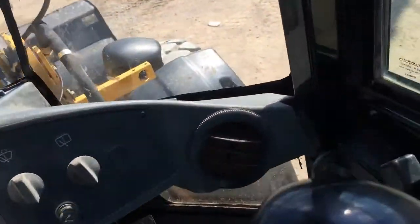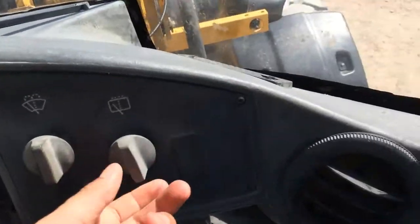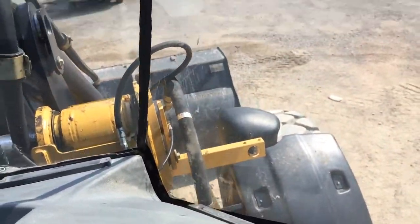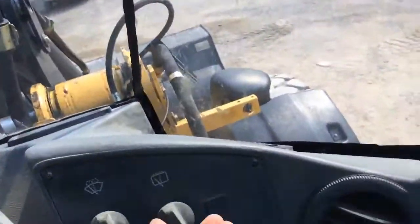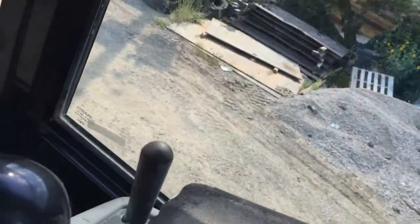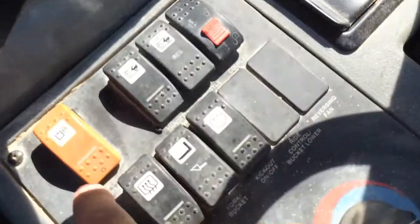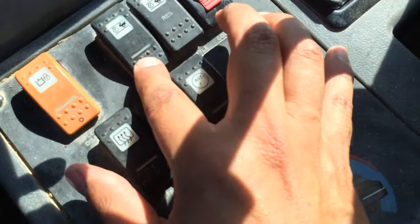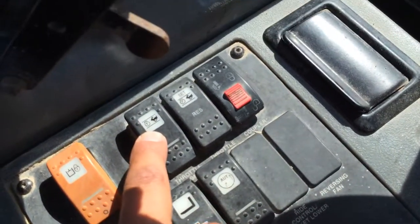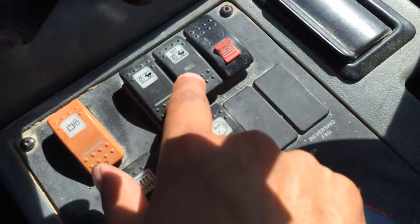So right there, that works fine. Here's your wipers, right over there. That's your rear wiper right there. Here's the hydraulic lock. This has to do with your engine speed, and you can set the RPM.